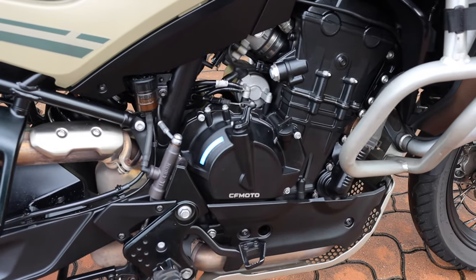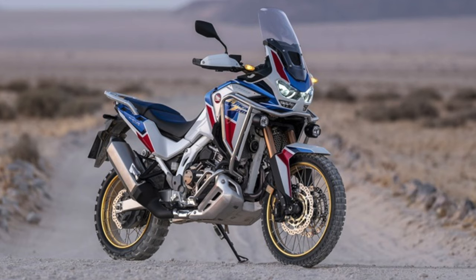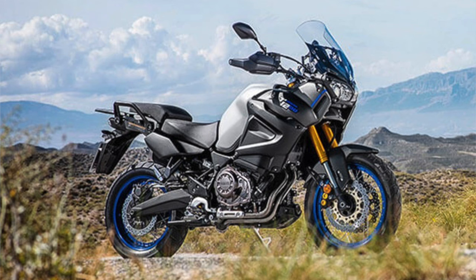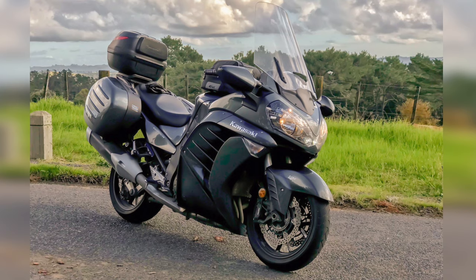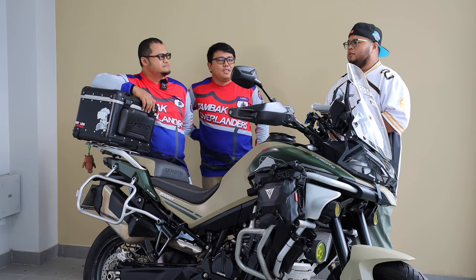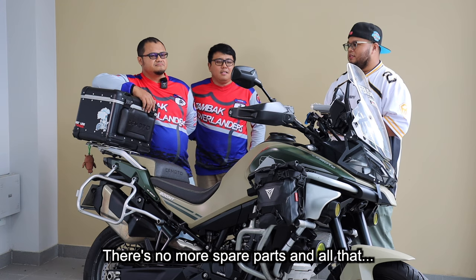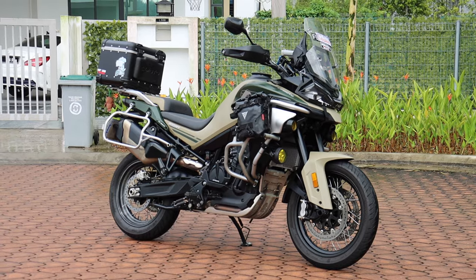But then, I wanted to get either a typical bike like a GS or Africa Twin. But then, it's too expensive. So, I wanted to get a Super Tenere or, what's that bike? GTR, is it? Concours. But then a lot of people say, oh, there's no more production, the spare parts are no longer available, all this. So like, why not just buy a new bike? So I just ended up with this bike.